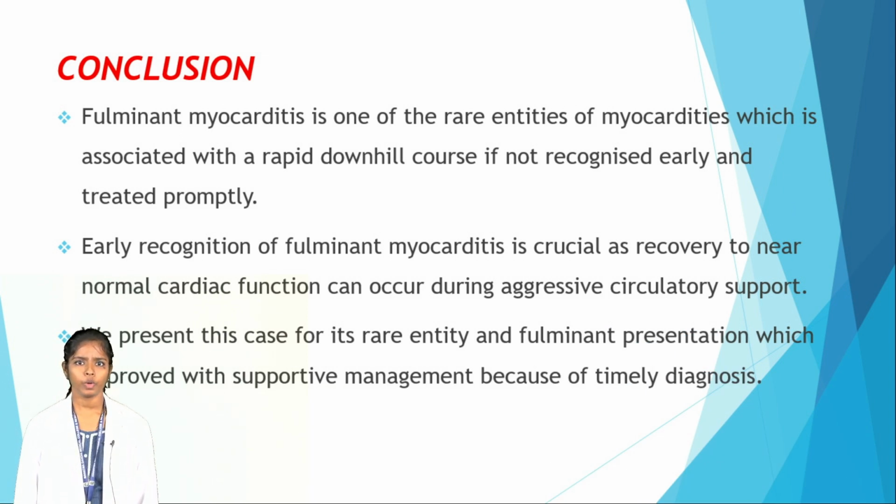Conclusion: fulminant myocarditis is one of the rare entities of myocarditis which is associated with a rapid downhill course if not recognized early and treated promptly. Early recognition of fulminant myocarditis is crucial as recovery to near normal cardiac function can occur with aggressive circulatory support. There is also emerging evidence for the use of selective immunosuppressive therapy in chronic myocarditis patients, but the results are still under debate. We present this case for its rare entity and fulminant presentation, which improved with supportive management because of timely diagnosis. Thank you.